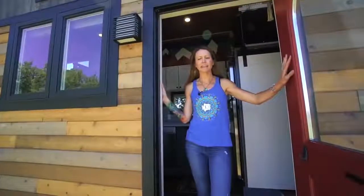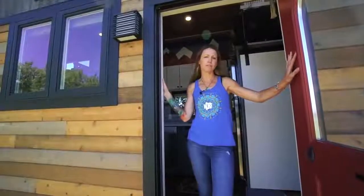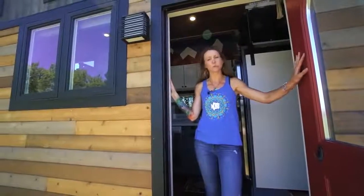Hi, I'm Allie, and this is our 34-foot gooseneck tiny house. I live here with my husband Kevin and our 3-year-old twins, Bodhi and River.